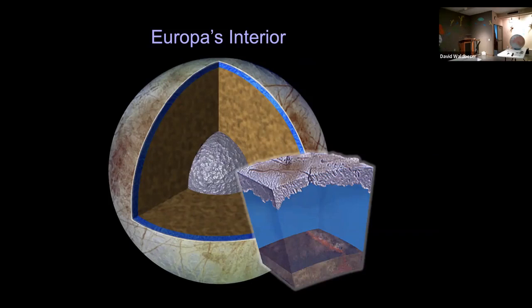And those layers are probably an iron or iron-rich layer, a rock-rich layer, the mantle, and then an H2O shell about 100 kilometers thick. The gravity data doesn't tell us whether it's liquid water or solid ice, and it's the magnetometer data that tells us that it's probably liquid water down there. We'll get to some of the indications of the thickness, but in general, the thought is that that icy shell is probably something like 20 kilometers thick, something like 16 miles thick.